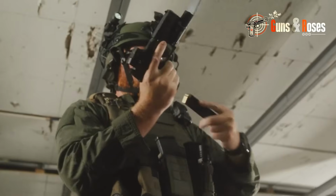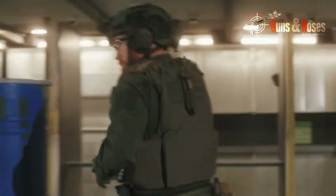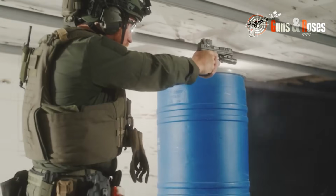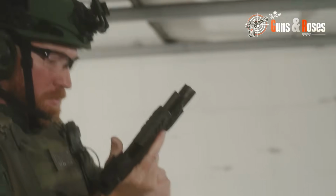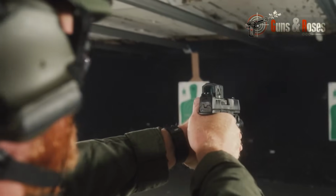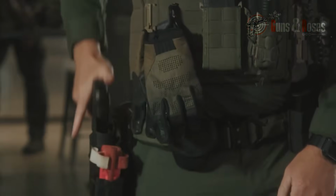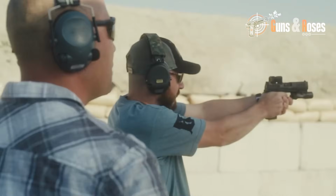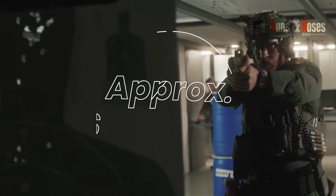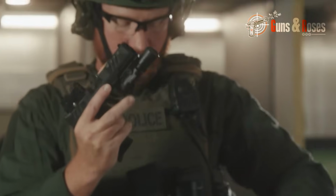The full-sized model features an aggressive grip texture, superb ergonomics, and an optics-ready slide, making it a great all-around pistol. Interestingly, its recoil is well controlled, all thanks to the balanced design and the high 18-round capacity, which ensures you spend less time loading and more time actually shooting. The Walther PDP costs between $600 and $750, a fair price if you ask me.